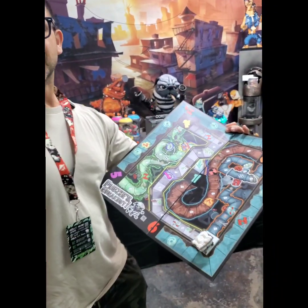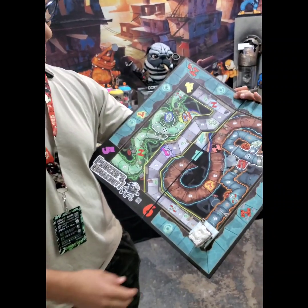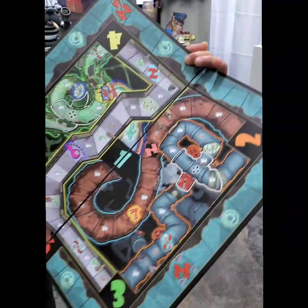So this way, if somebody gets upset and they toss the board, hopefully... And then these little icons represent where the commissary and Cinnabons go.